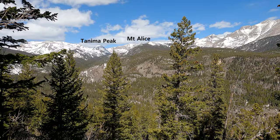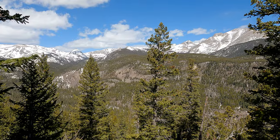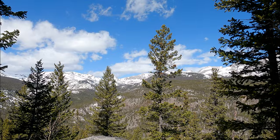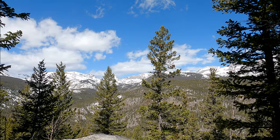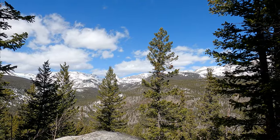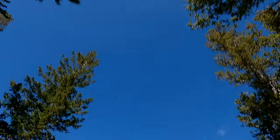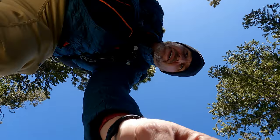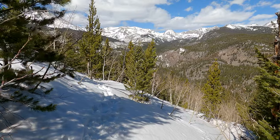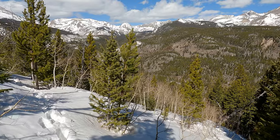Getting some awesome views right here. This is so beautiful. This is a really beautiful trail. Just unbelievable views. Wow, look at this.